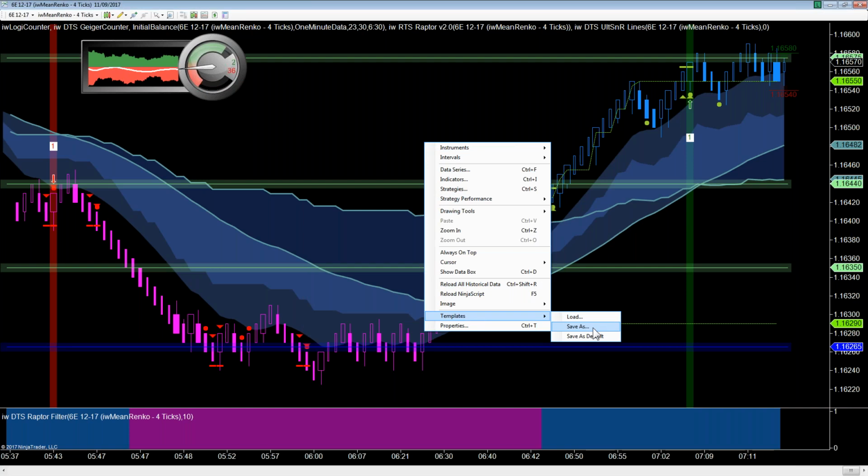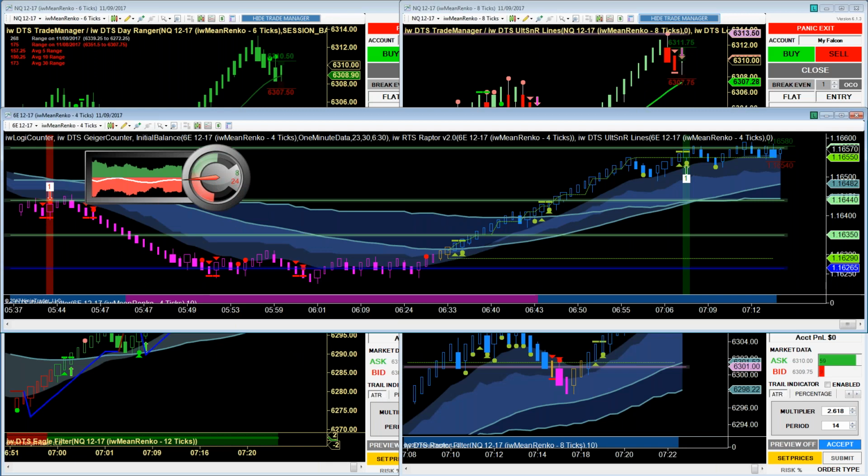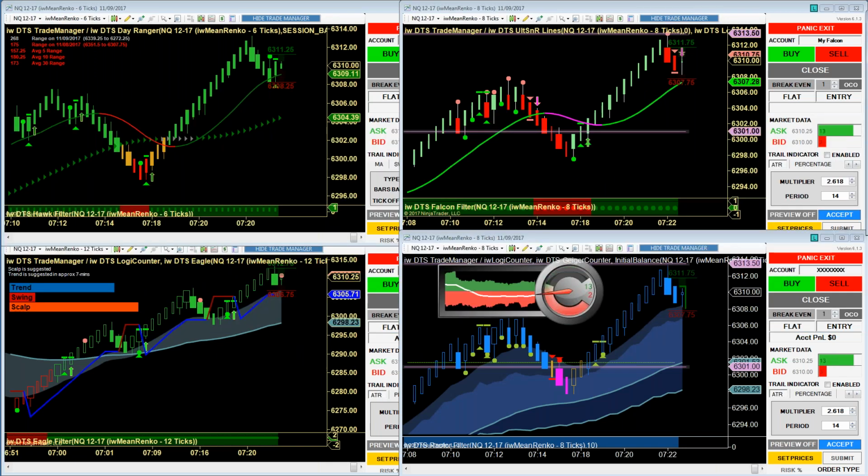That way, I just call mine Raptor Fast, or Fast Raptor, or 446 Raptor, whatever you want to call it. That way, next time you load your E-mini chart, you won't have to rebuild it. But if you remember 4, 4, and 6, those are going to be the settings, the faster settings.